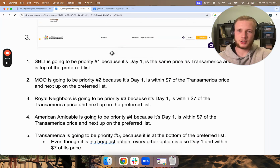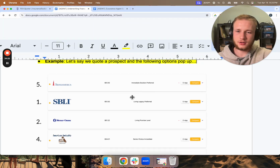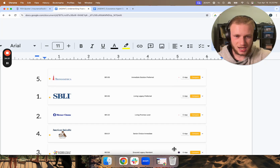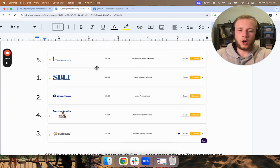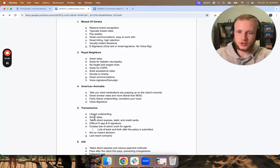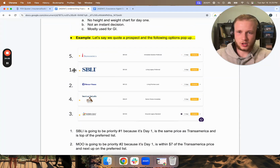Now, why is SBLI going to be our first priority whenever we're picking carriers here? Well, if you look here, the price, I apologize if you can't see this, I'll just tell you what it is. SBLI says 51.05. Transamerica says 51.05. So they're literally the exact same price, right? They're both day one. I don't see any I's over here. No I's. So they're both day one. They're the same price. If we look at our list, SBLI is number 1 on our list, right? SBLI is the preferred carrier every single time, meaning SBLI is going to be our number 1 choice here, which is why SBLI is number 1.